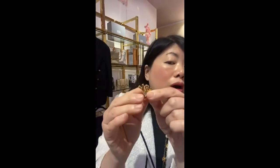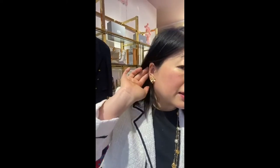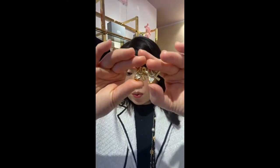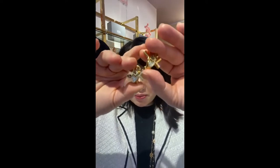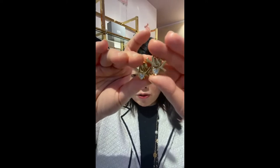And these are absolutely gorgeous. Let me just clip them on here so you can just see to scale what they look like on me. And I just love the fact that these have a YSL logo with the little heart. Hearts are all in season this summer. And with little rhinestones in the middle. This is in great condition.